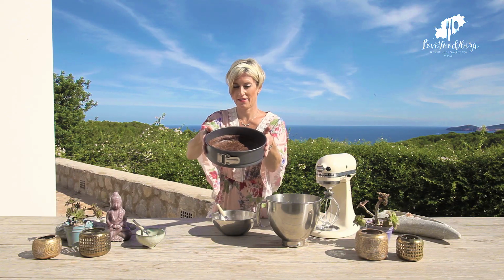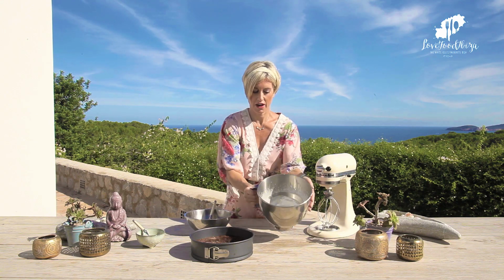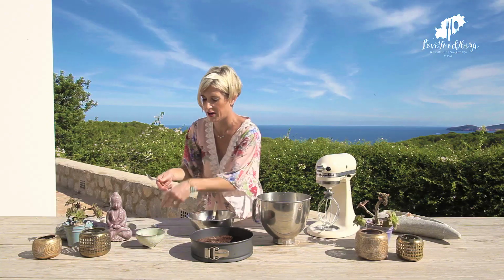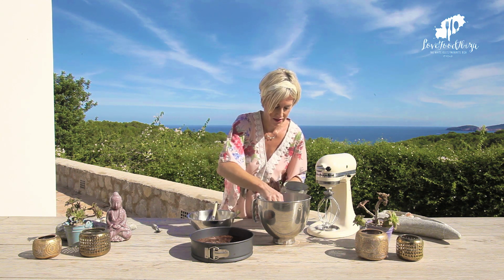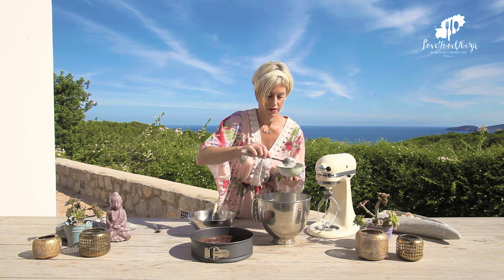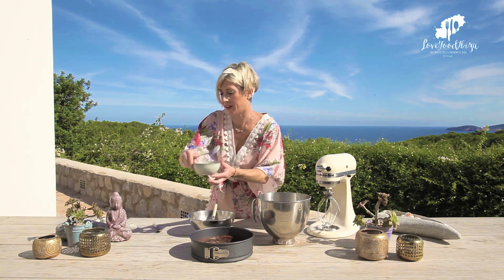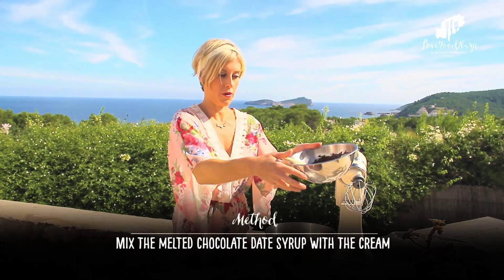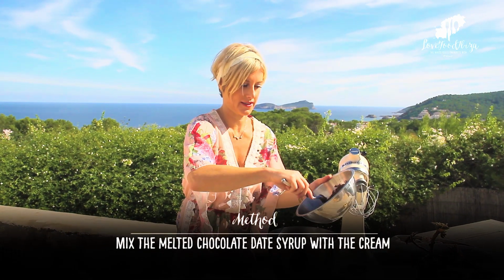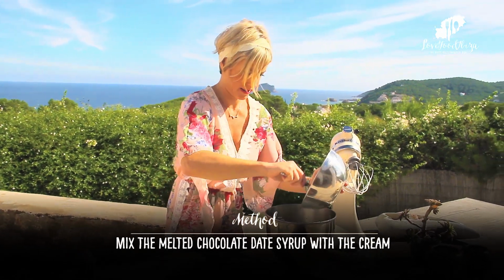So I've got my base out of the freezer, and the next bit is to incorporate the chocolate mixture with the whipped coconut cream. It's important to just spoon off some of the coconut mixture into a separate bowl, because I will use that to decorate the top of the cake with later. We're going to incorporate this chocolate delight into the cream, and then I'll put it back under the blender.